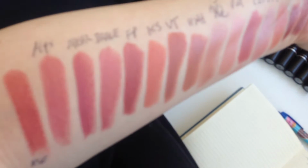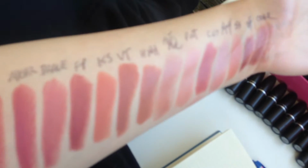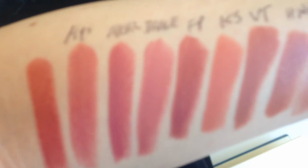I did write little mnemonics up the top there, just because I found when I was filming it before, it was sort of hard to tell because they're so similar. Everything ran together, and I was trying to focus. And anyway, sorry, this will be focused.